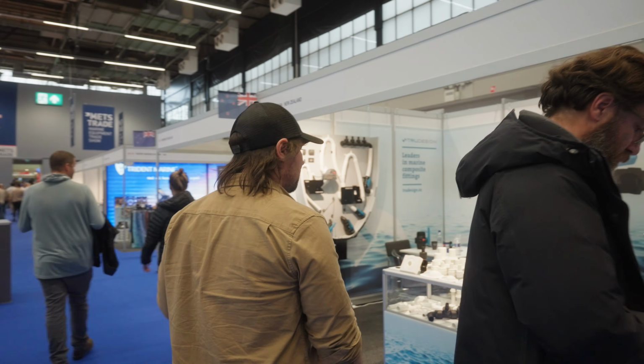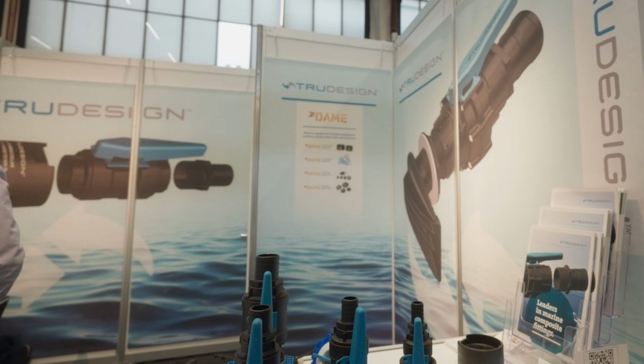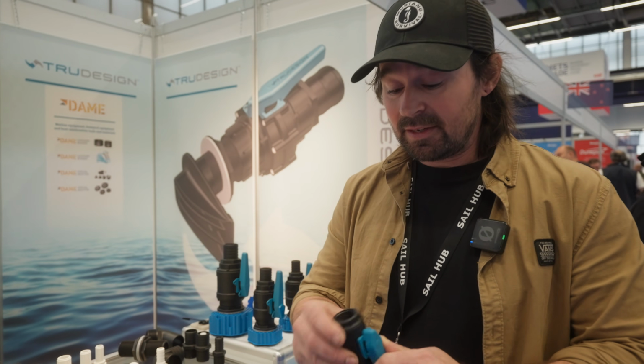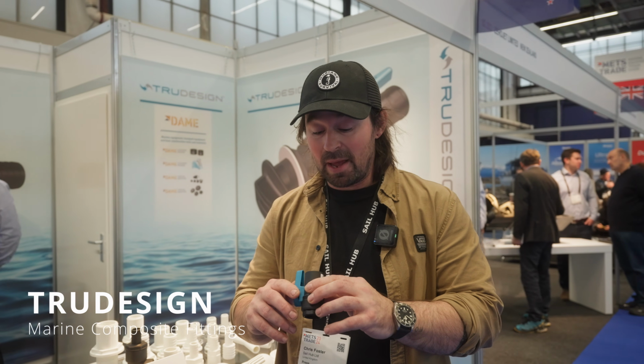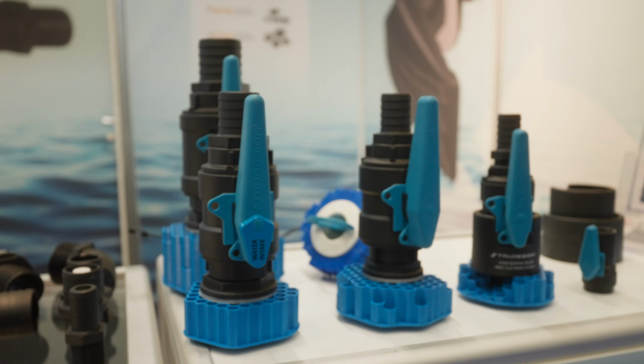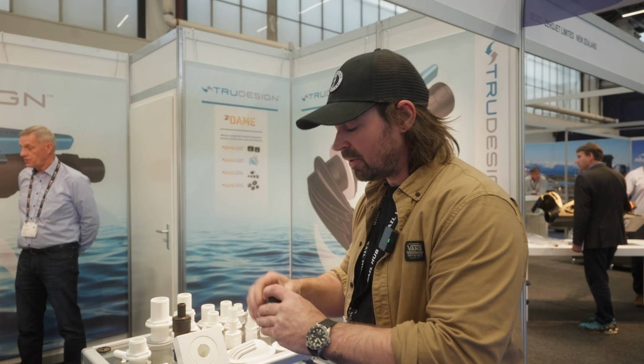So of course, the company that we're talking about is TruDesign. These guys have been around a long time, from New Zealand. They're doing what they do. And it's a composite, but it's not a composite. It's a fibre reinforced plastic. It's basically an amazing through hull. I've used these things for years. They work really, really well. They're fire retardant. You can put them in the engine room. The beauty of them is that literally nothing sticks to it.